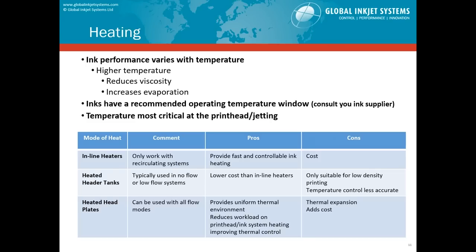And there are various ways that you can implement heating in an ink delivery system. You can have an inline heater, and those typically work with recirculating systems. They can add cost, certainly, but they are the most efficient, fast, and controllable way of setting an ink temperature and maintaining it. On a no-flow or a low-flow system, you could actually heat the header tank itself by putting a pad or a jacket on it. This is much lower cost, less efficient, but again, for a lot of systems, it works fine, and typically suitable for low-density printing.